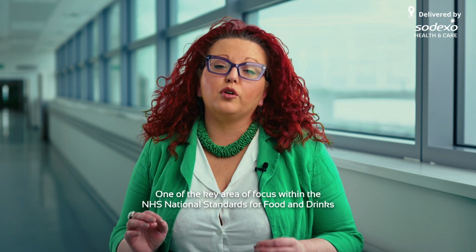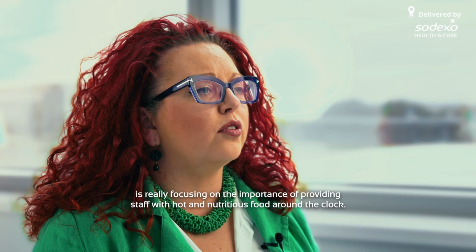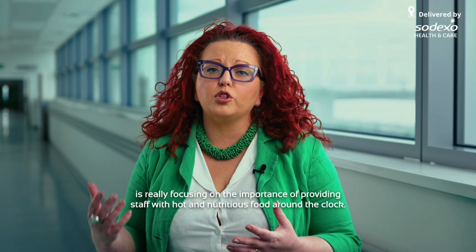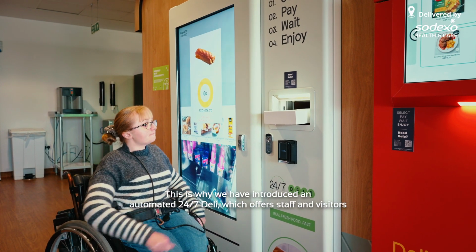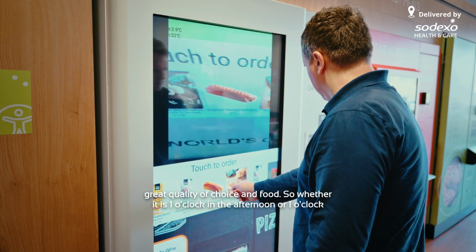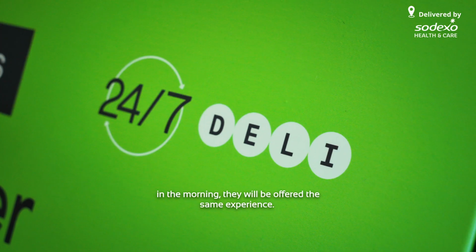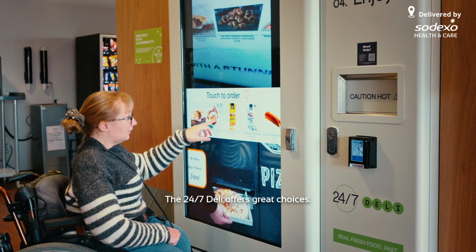One of the key areas of focus within the NHS National Standards for Food and Drinks is really focusing on the importance of providing staff with hot and nutritious food around the clock. This is why we have introduced an automated 24/7 deli, which offers staff and visitors great quality of choice and food. So whether it is 1 o'clock in the afternoon or 1 o'clock in the morning, they will be offered the same experience.